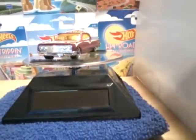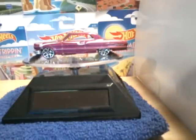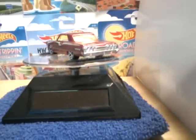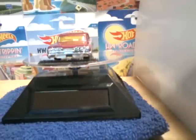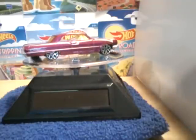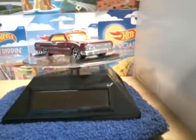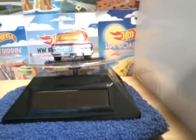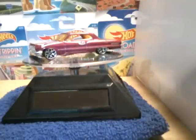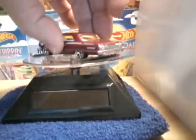Here we have, it is a Walmart exclusive Easter car from, I don't know, 2007 or 2008, one of those years. It is a 63 Chevy Impala, pinkish purple, what would you call that, magenta? I'd say that's a magenta color. Not a bad Impala, pretty cool looking. Funky design. Okay, moving along.